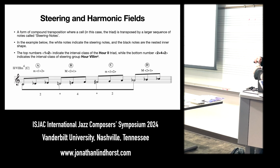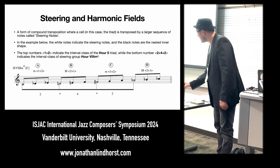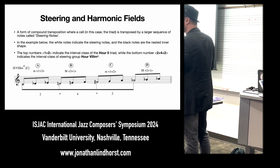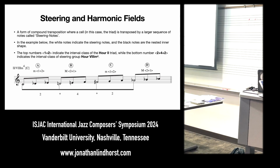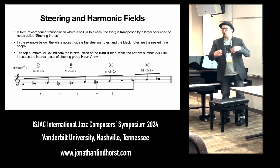Now steering. This is awesome. And also, we do this in jazz. I won't go down this rabbit hole, but Coltrane was working with this stuff before anybody, actually. The first tone clock piece is actually off Stellar Regions. It's called the tune Iris. But basically, the white notes, these are called steering notes, right? So these are like the roots of our triad.